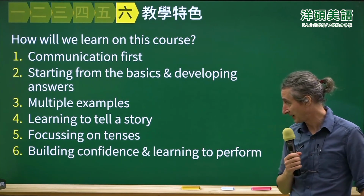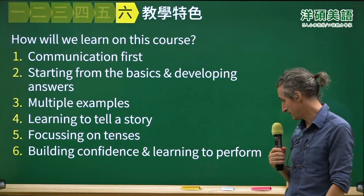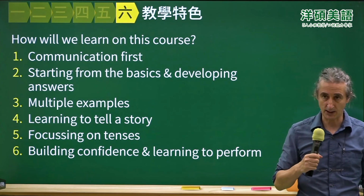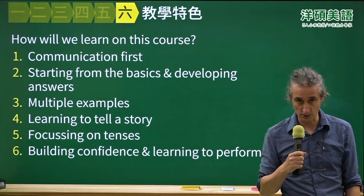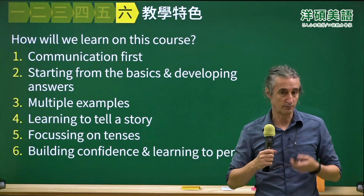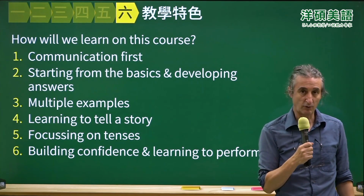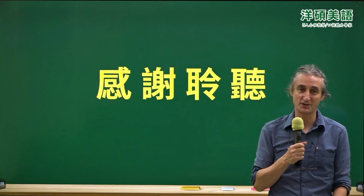And finally, about building confidence, so that you are sure of your ability, and that you know that when you get into the exam, you can perform to your best, whether it's in the reading exam, the listening exam, the speaking exam, or the writing part. Knowing exactly what's going to happen, what you need to do, and knowing that you can control any nervousness that you will have. This is also a very important thing, and we'll be looking at how to make sure that we can perform on the day.